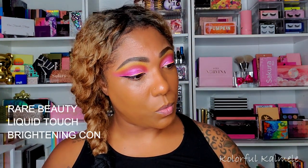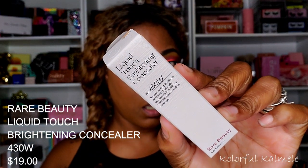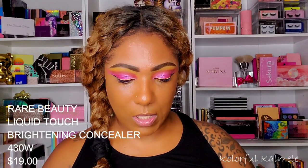No, I like it. Yes, okay, I like it. So I also got one of the concealers. This is the Liquid Touch Brightening Concealer in 430W, if you can see that. So let's check this out. From what I understand, the concealer has more coverage than the foundation. And at this point, I'm like, okay, because I was shocked by the foundation.